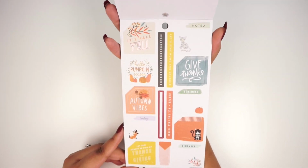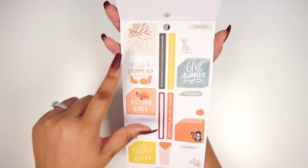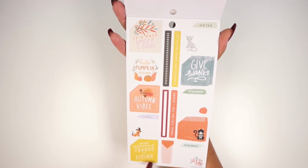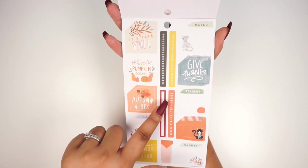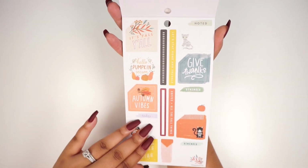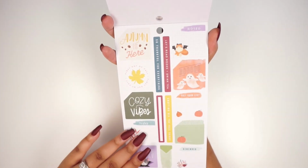Okay, this page here, we have this cat wrapped up in mummy wrap. It's fall, y'all. Hello, pumpkin season. Give thanks, autumn vibes. Let our hearts be full of thanks and giving. And then in the middle, we have let's stay home and snuggle, coffee, and all the fall things. And then boo. And these are all monthly stickers, but you can use them in your weekly spreads as well.